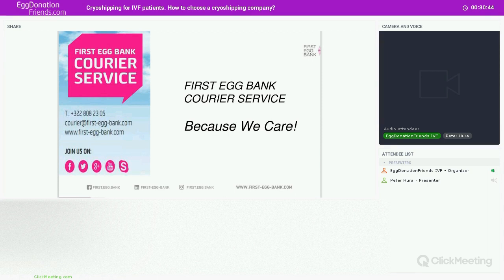Question 3. We are from Israel. We want to ask about a new law in the Czech Republic that says it is not allowed to fly embryos outside the European Union. That's not true. As the Czech Republic is a part of the European Union, they follow the EU tissue directive, and it says that if you follow the strict rules of that directive, it is possible to deliver to a country located outside the European Union.